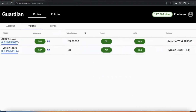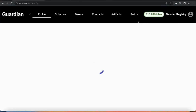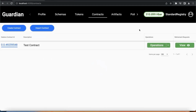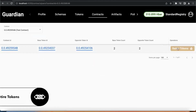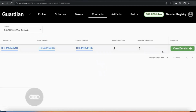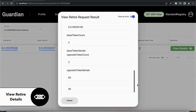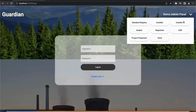Now the user can actually cancel the request, or once it is requested, we need to log into the standard registry. And here you can see the standard registry can view the request and then can retire tokens after viewing the request. Once the tokens have been retired, they can view the details by clicking on the view detail operation. And as you can see, the two tokens have been retired.